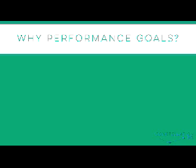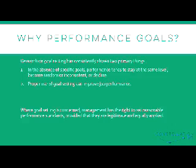Now that we've covered conducting performance reviews, let's take a look at why we should have performance goals. Research on goal setting has consistently shown two primary things. First, in the absence of specific goals, performance tends to stay the same or become random or inconsistent and even decline. Second, proper use of goal setting can improve job performance. Where goal setting is concerned, management has the right to set reasonable performance standards provided they are legitimate and equally applied.